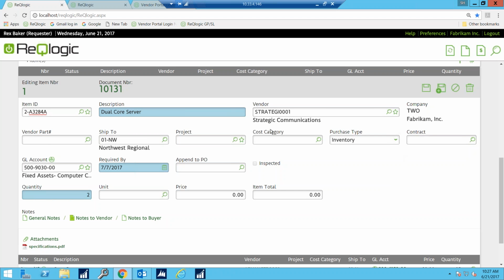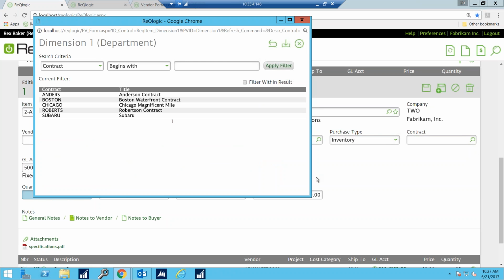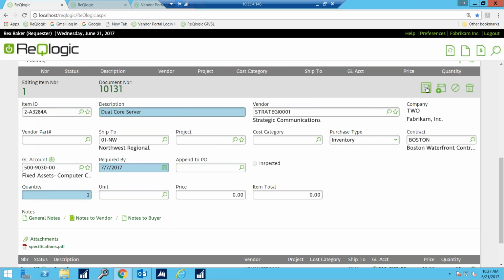So if you weren't using projects and you were tracking a contract, or some companies have events that they would like to track their expenses or their purchases against, then you could utilize a custom field for that. So here's a custom field I recently put in the system for contracts. This particular company wanted to track their purchases against a contract. So this is called a dimension field. I added the field to the screen, and I built a table of their various contracts behind this. So all they need to do is select the contract that's applicable to this line and save it.